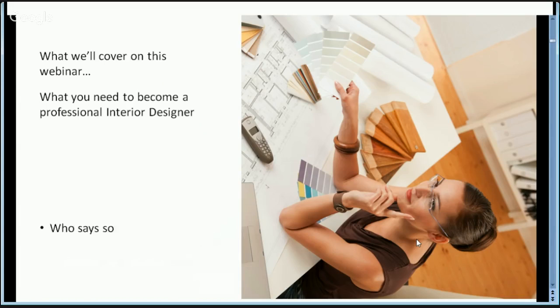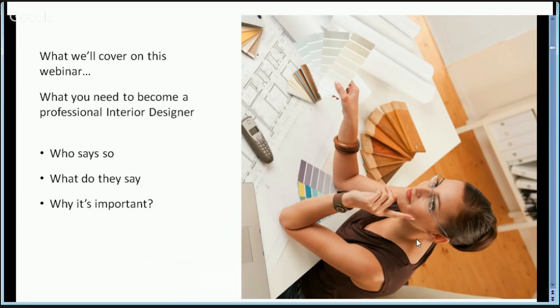So what we're also going to cover is what you need to become a professional interior designer. Who says so? I mean, is it me? Is it somebody else? Is it Joe Blogs down the road? So who defines the rules, basically? What exactly do they say? Why it's important, the things that you do have to learn, why they're important, and basically how can we help you to achieve your goals.